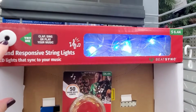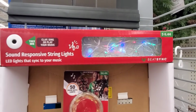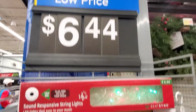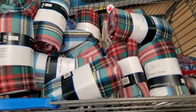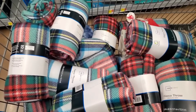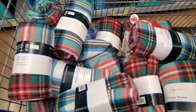Oh, wow, guys. These are sound responsive string lights for only $6.44. How cool is that? They can march along to the beat of the Christmas music you're playing in your house. I really love everything that I'm getting, but these donations are making me the happiest. And I do think I'm gonna use one as a tablecloth.